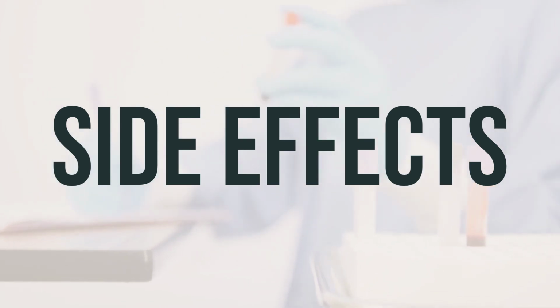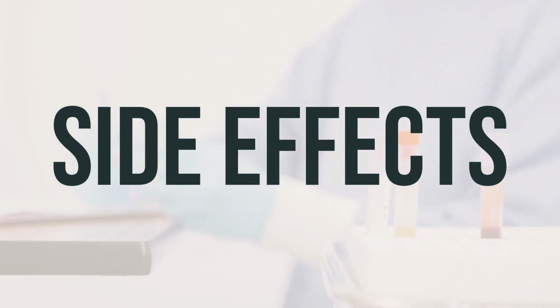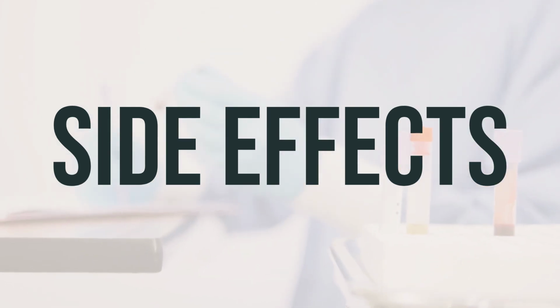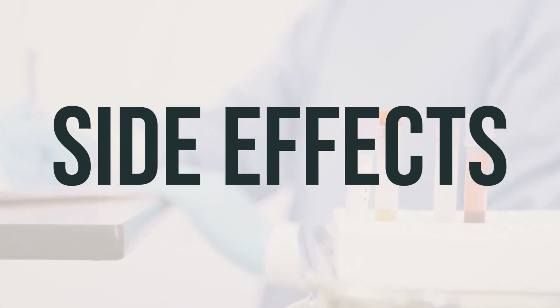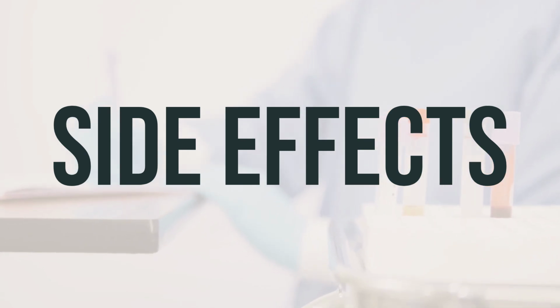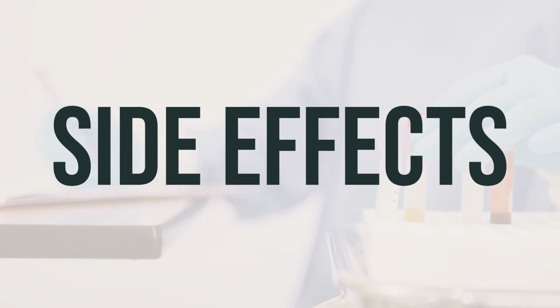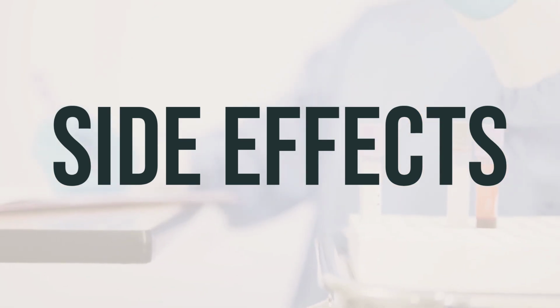Remember, in the US, you can report any side effects to the FDA at 1-800-FDA-1088 or at www.fda.gov/medwatch. And in Canada, you can report side effects to Health Canada at 1-866-234-2345. Always consult your doctor for medical advice about side effects.